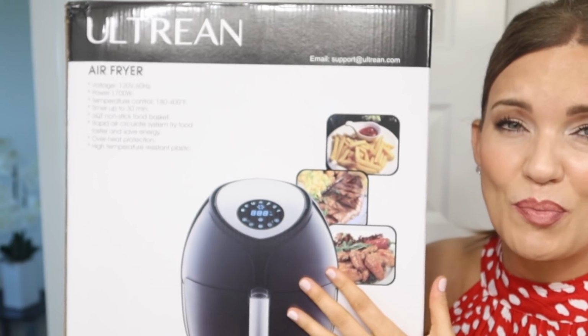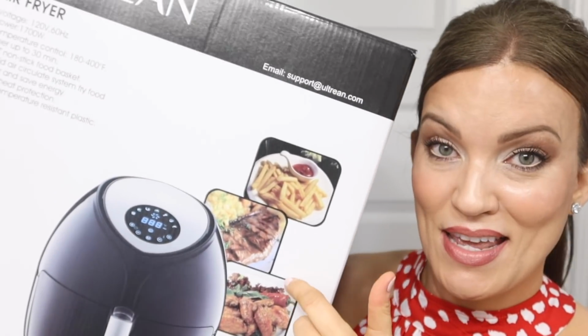There's so many other recipes that you can make in this. If you love chicken wings, but you don't like them gooey, if you have to have super crunchy skin, but you don't want to fry them, put some chicken wings in here. Oh my gosh, they are amazing.